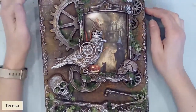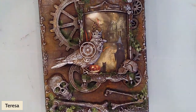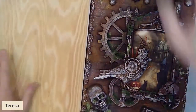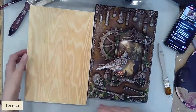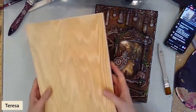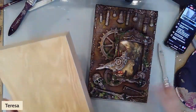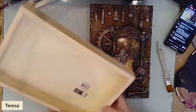But anyway, the first thing I did, this is a wood plank from Michael's. And I think I've told you guys this before, but I buy these. In fact, I have a box that I haven't even opened. I buy these in bulk from Michael's. And I love these surfaces because they're just so sturdy for all the mixed media gluing and wet media that we use.